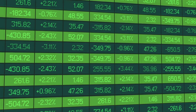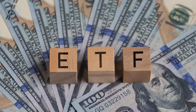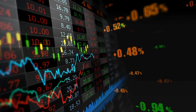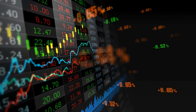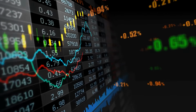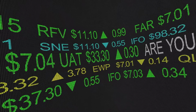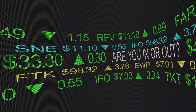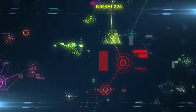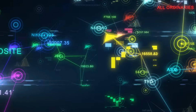Let's explore another popular investment vehicle: exchange-traded funds, or ETFs for short. Think of ETFs as the cool, modern cousins of mutual funds. Like mutual funds, ETFs offer diversification by pooling money from multiple investors to invest in a basket of assets, such as stocks, bonds, or commodities. However, unlike mutual funds, which are priced only once a day at the end of the trading day, ETFs trade on stock exchanges just like individual stocks. This means you can buy and sell ETFs throughout the trading day at real-time prices.